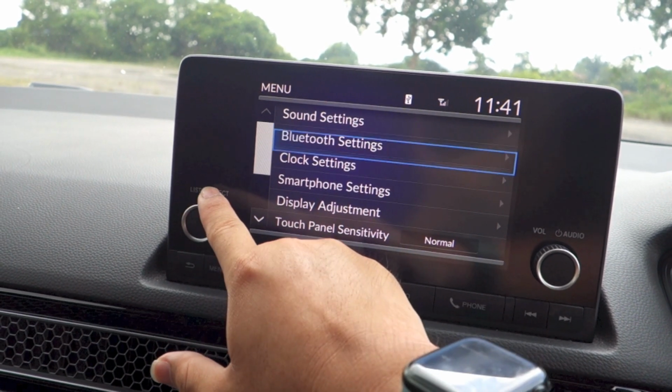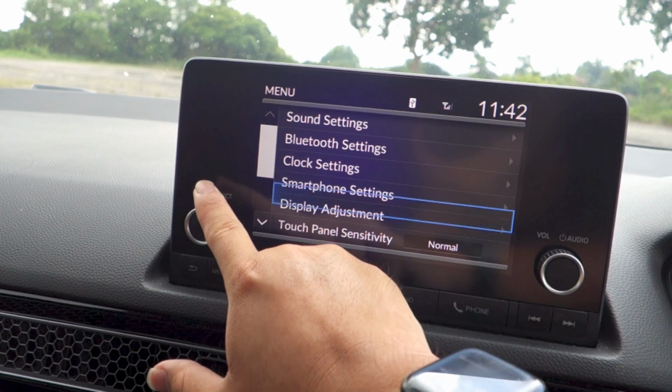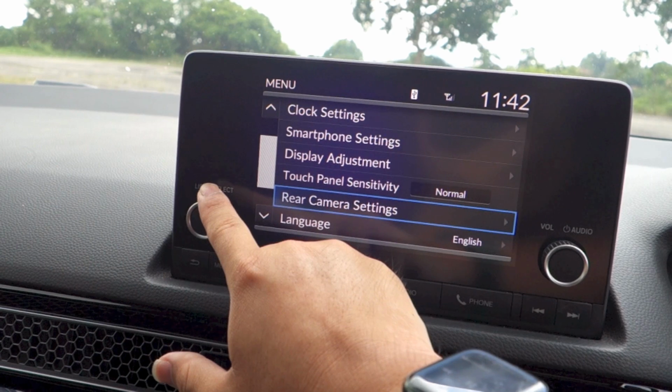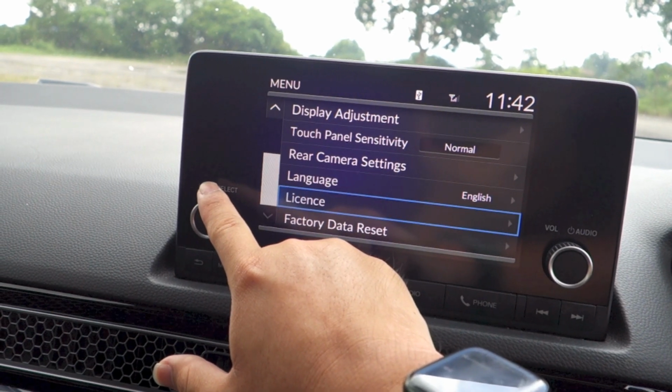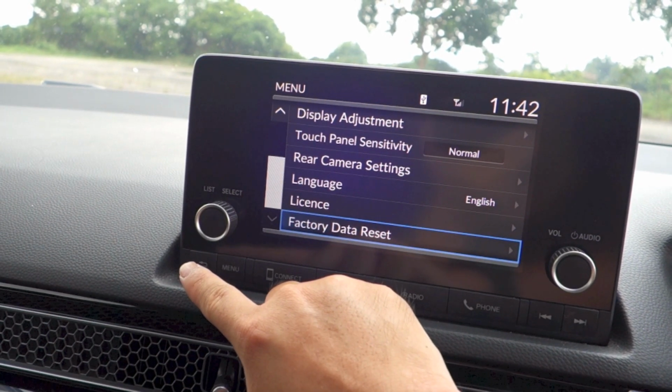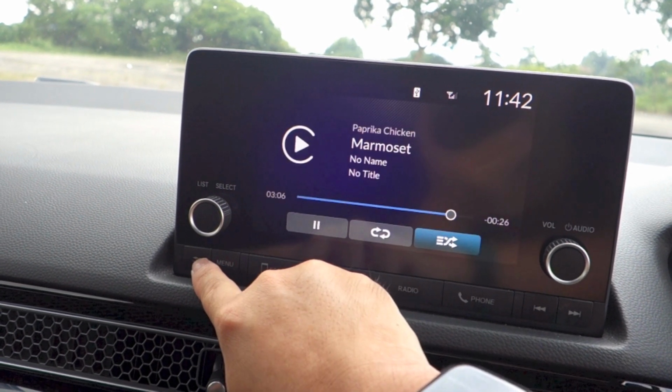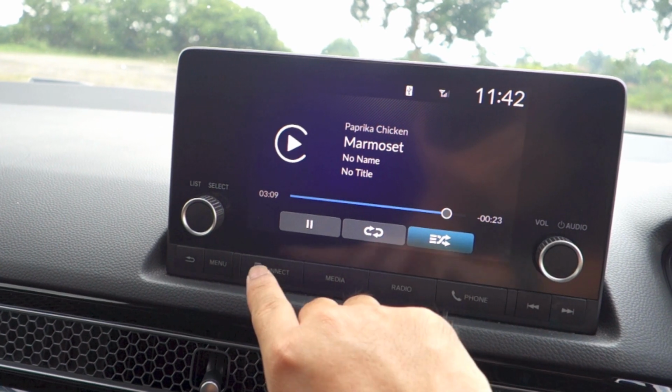You have your Bluetooth settings, clock settings, smartphone settings, display adjustment, touch panel sensitivity, rear camera settings, language, license information, and you can perform a factory data reset right here as well. And obviously, if you hit return, we go back to the previous menu.